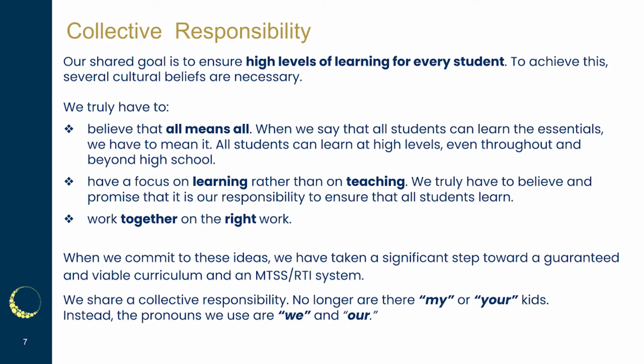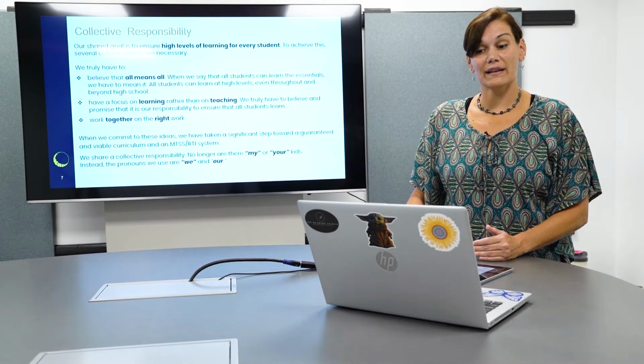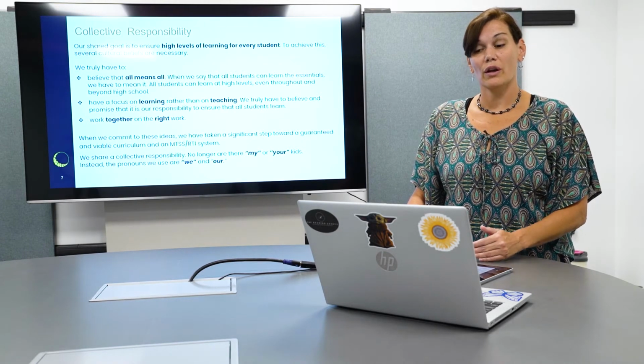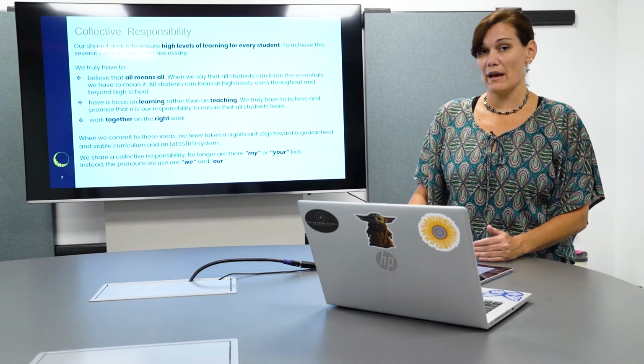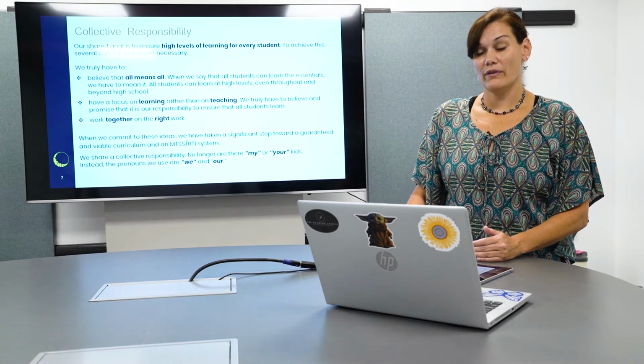We share a collective responsibility. No longer are they my students or your students, or my data or your data. We start using the pronouns we and our. These are our students we're working with in a grade level team. This is our data that we are looking at. It is a collective commitment that we ensure proper foundations are in place for data meetings so that they can be a time of support, growth, collaboration, and productivity with the goal of success for all students in mind. So collective responsibility is really a cornerstone of the data meetings.